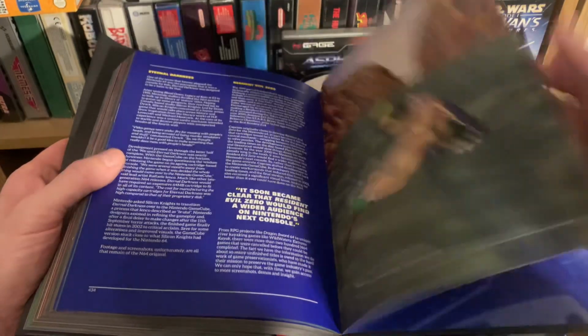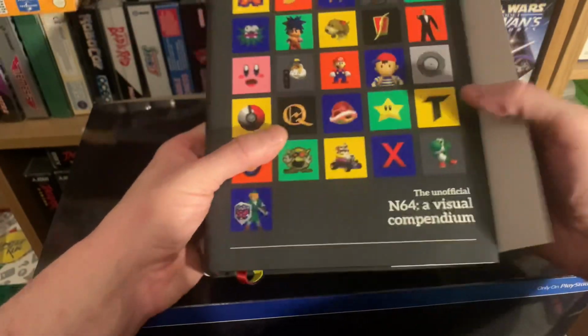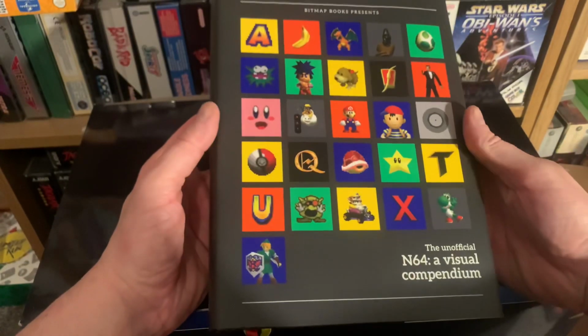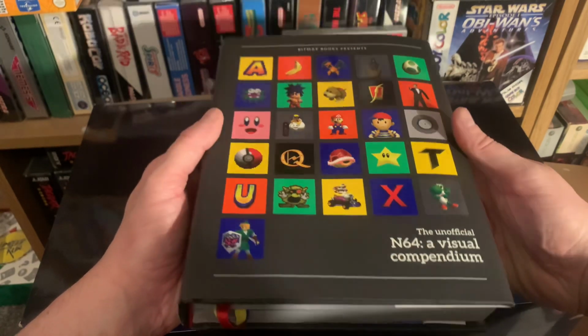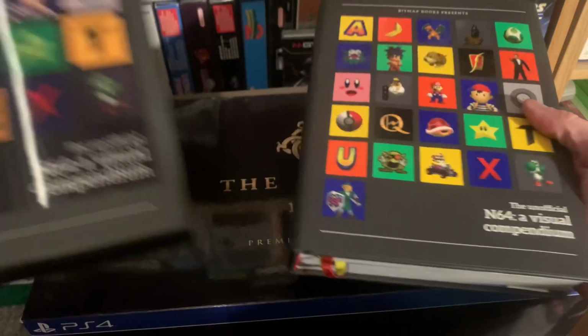But there we go, guys, just a little quick flick through. But again, highly recommend checking out Bitmap Books and checking out some of the other books as well as this one if it interests you. Absolutely can't go wrong, and for the price, 30 quid for this top quality book.